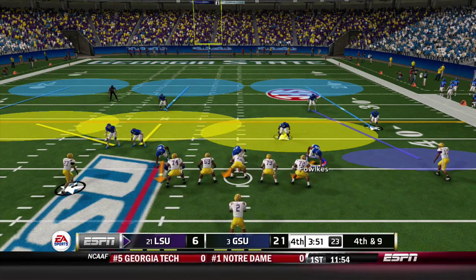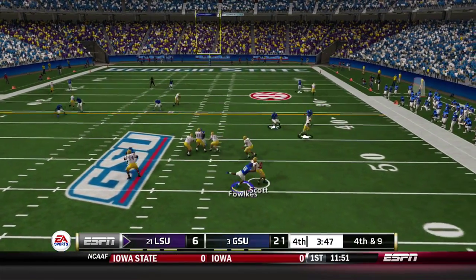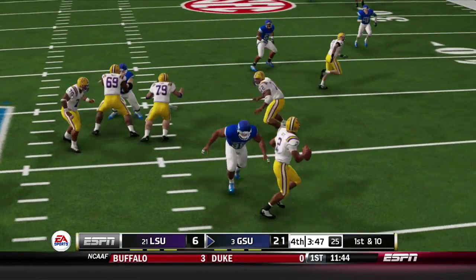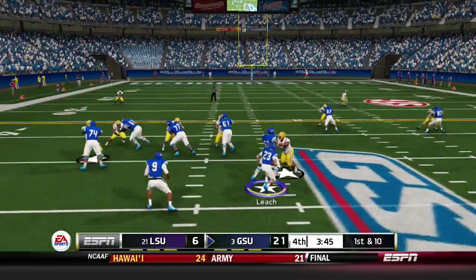And they're going to go for it again on 4th and 9. And Scott in the backfield now at quarterback. Going to be dragged down for a sack, a loss of 8, and a turnover on downs. McCarty must have been injured and had to come out of that game. Georgia State takes over, just trying to run some clock now.